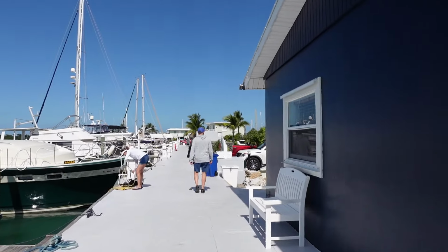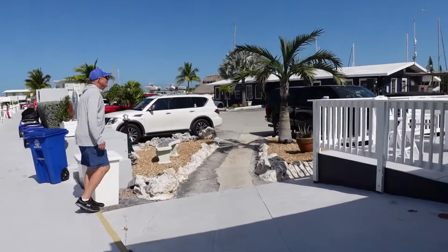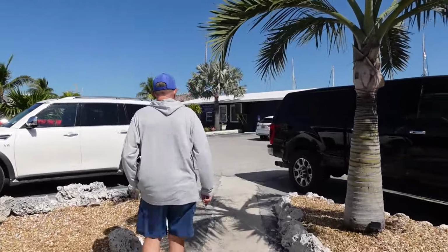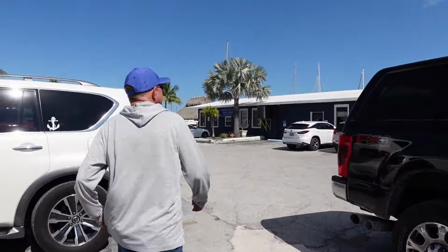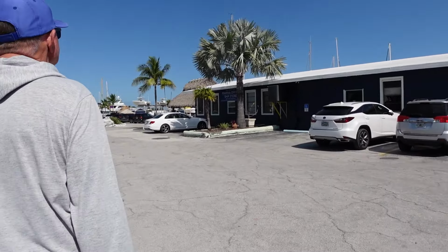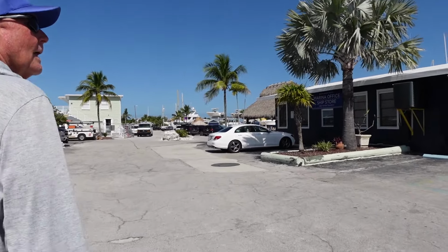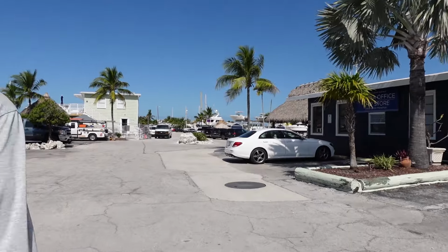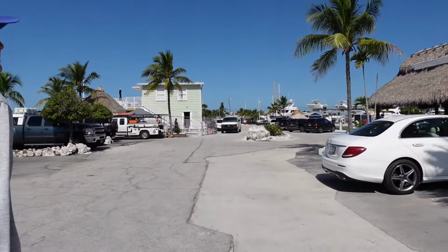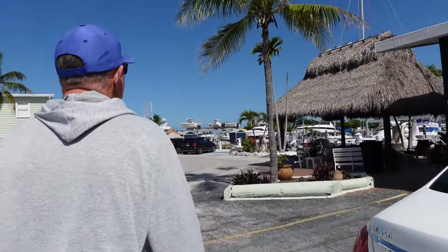They have a laundry room. Oh, there it is. There's the marina office and ship store. And our electric works here. We hooked up the water. We can either do laundry on our boat, or we can do laundry here. So this is nice. I feel very good being here. It's definitely not as rolly as out in the bay, which I was ready for a break from.